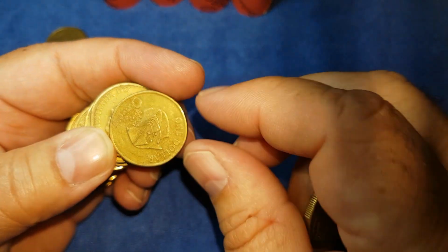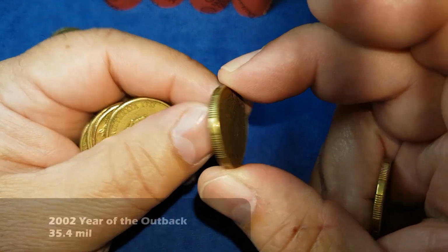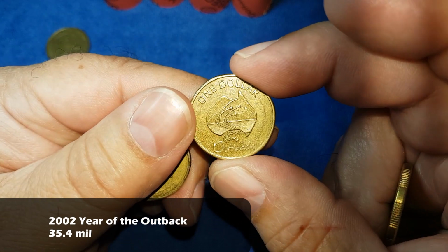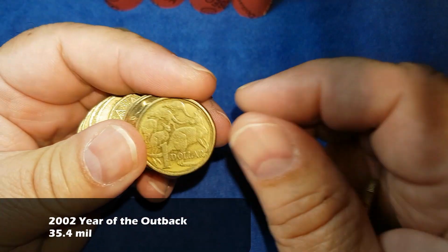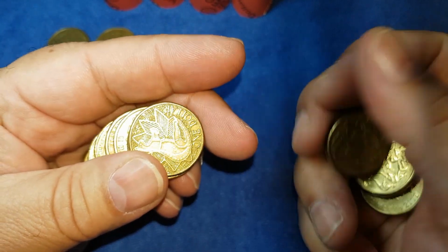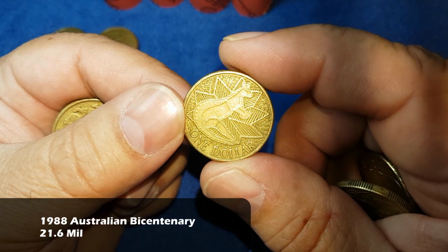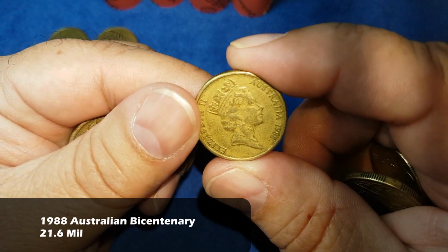I'll be laying it down, and then moving on after that. There's the next one, the Year of the Outback from 2002. Then I'll just be going on from there. We have another one, the 1988 Bicentennial Celebration coin, 1988.